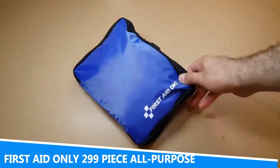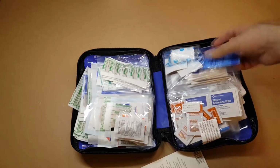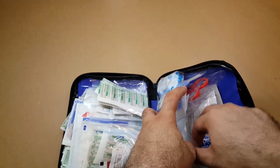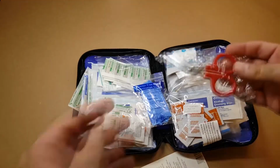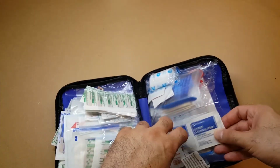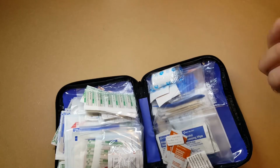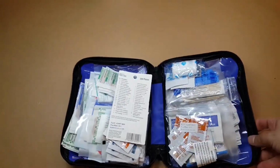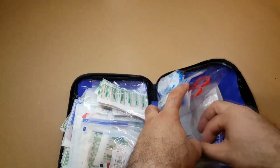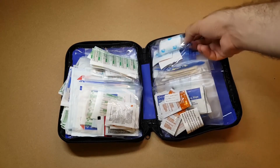First Aid Only 299-piece all-purpose first aid kit. Emergencies are unpredictable, but having a comprehensive first aid kit is one of the best ways to ensure you're ready for whatever comes your way. The First Aid Only 299-piece all-purpose first aid kit includes everything from bandages and gauze to antiseptic wipes and even a cold compress. It's packed with enough supplies to treat a variety of injuries, from minor cuts and bruises to more serious wounds, making it an essential for both home and travel.